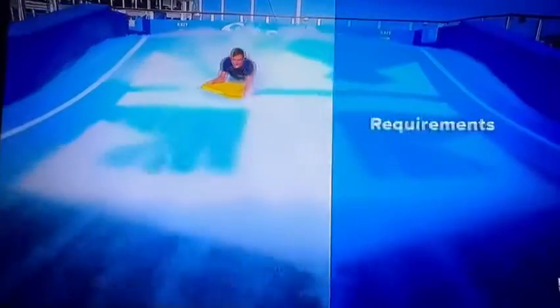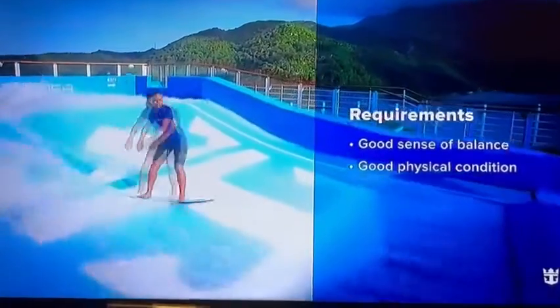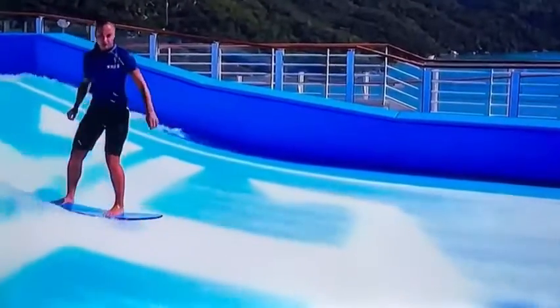The Flow Rider requires the user to have a significant sense of balance and be in good physical condition. You will be riding on top of a thin, high-speed stream of water, which can become overpowering if you fall off the board. The floor and the entire Flow Rider structure are padded, but still hard.